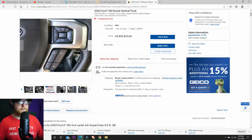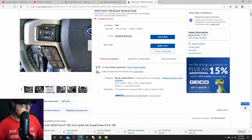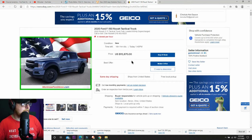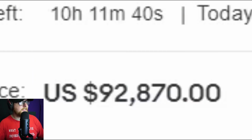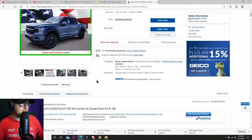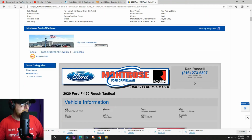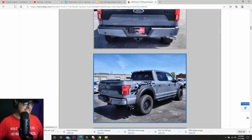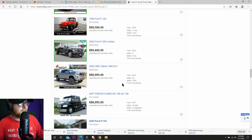So yeah, tell me down below if you guys know what the deal with these Roush vehicles are. I mean, do they really even sell? I mean, who's gonna buy a Roush tactical F-150? I mean, I'm sorry. I'm not trying to be mean. I just don't get it. I don't get it. And then finally, you have something like this.